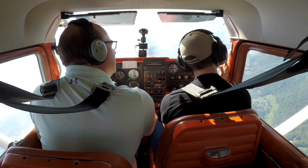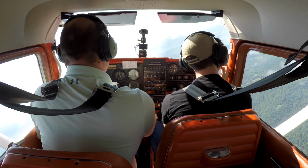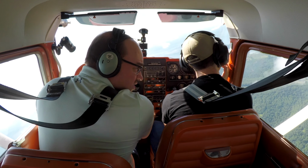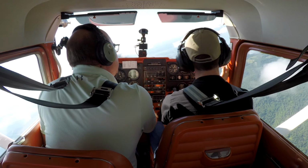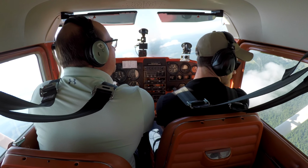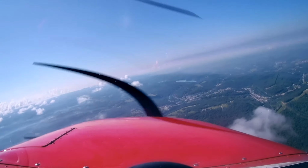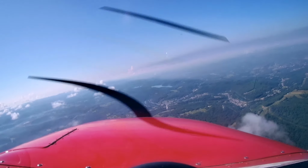Let me get back down. Ravenville, Jackson County traffic, Champ 29er Echo, 10 to the northwest, inbound landing, Jackson County. The lake back here to the right, right? Or am I completely turned around? There it is. Gotcha. Want to get back down to 35 or stay up here? We can stay at 4,000. It's fine. I like altitude. Okay, stay at 4 then.